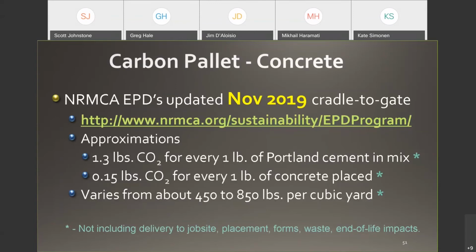I think we need to get some solid metrics, an understanding of what we're doing when we place a yard of concrete, whether it's for a sidewalk or a tall building structure. And this is cradle to gate, with the gate being the batch plant. Then you've got to add something for delivery, placement, forms, all those workers coming to finish the concrete and all.